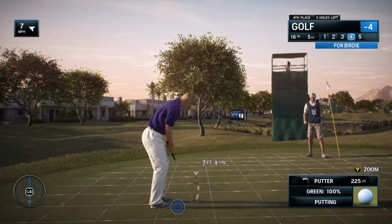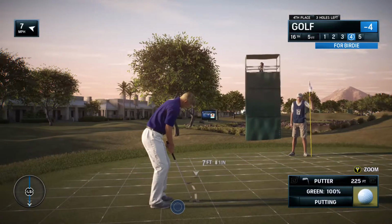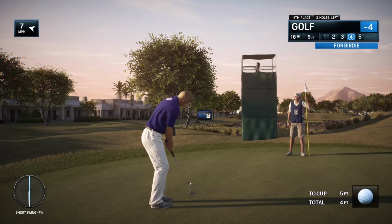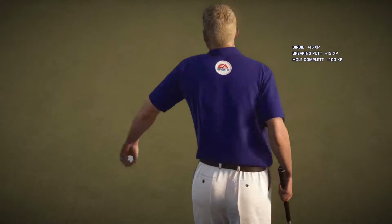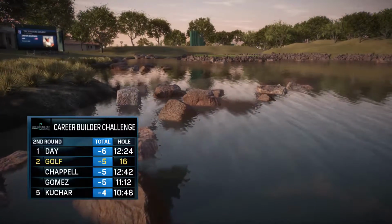Made a par in his previous round. This time, it's for birdie. In a very aggressive mode with that birdie, now in second place.